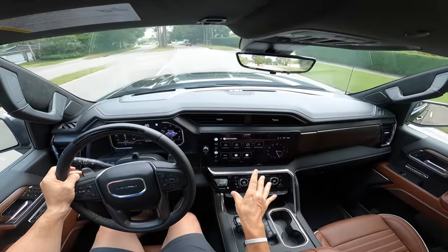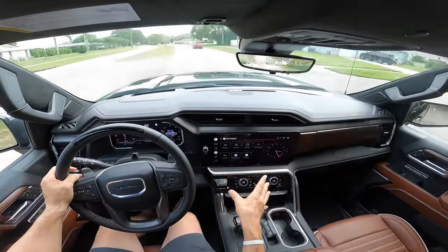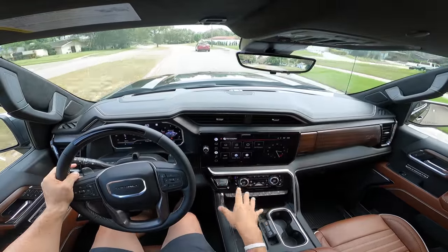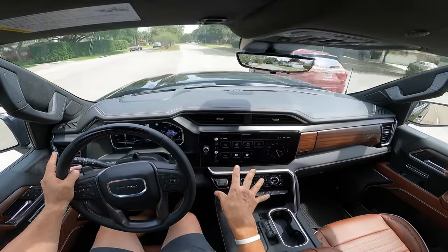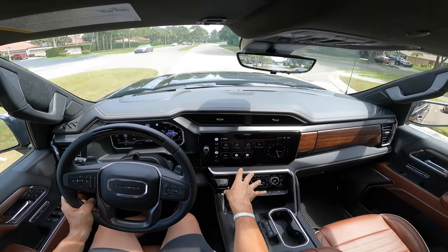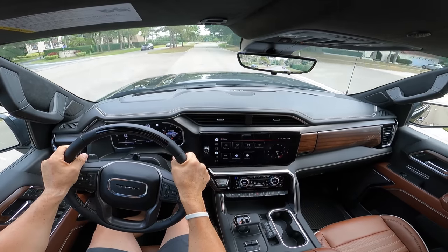You compare this to a Ford F-150 and that big 15-inch screen. Even though it's a larger screen, the vertical setup just does not fit it whatsoever. Having every button well within reach and well laid out as well. I mean, you could go through the infotainment system, but it's nice to have some real buttons here. The digital rearview mirror is amazing.